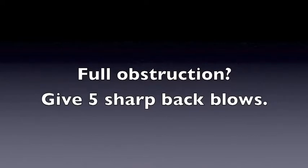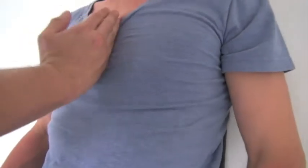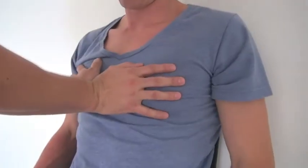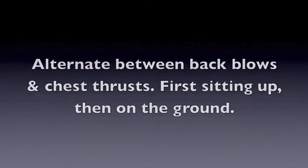If the 5 sharp back blows don't work, sit the patient up. Give them 5 chest thrusts. Use the palm of your hands in the middle of their chest, right on their sternum. Push hard. 1, 2, 3, 4, 5. If this doesn't work, get the patient onto the ground. We'll alternate between back blows and chest thrusts on the ground.